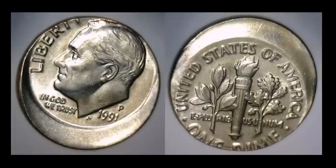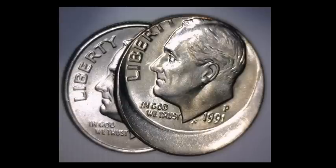For example, this one ended up selling for $25.38, so not too bad. A little bit of a comparison, quite a bit bigger and elongated compared to a regular dime. So, very attractive looking coin nonetheless.